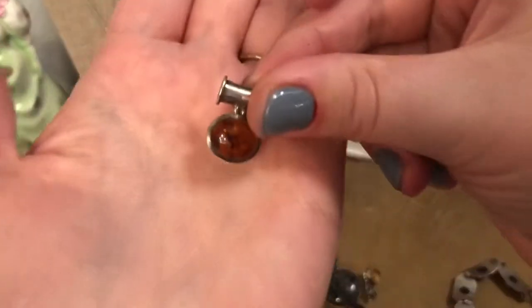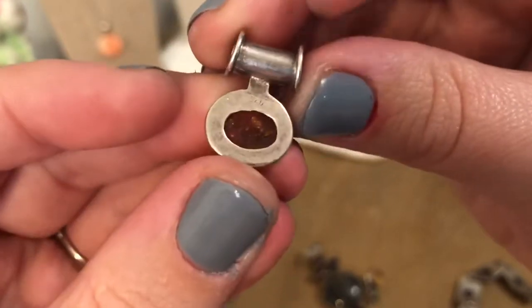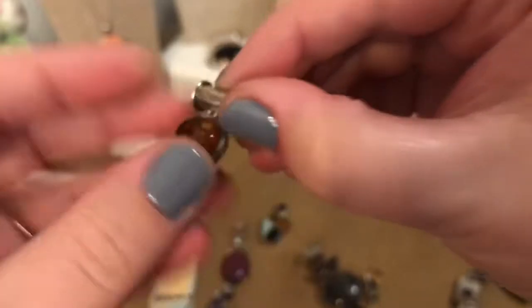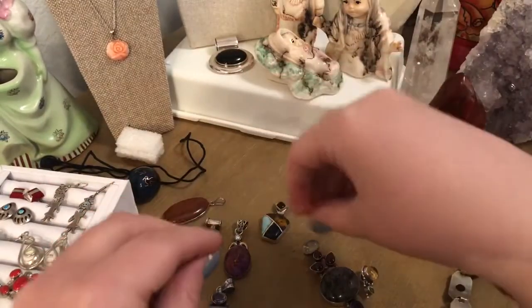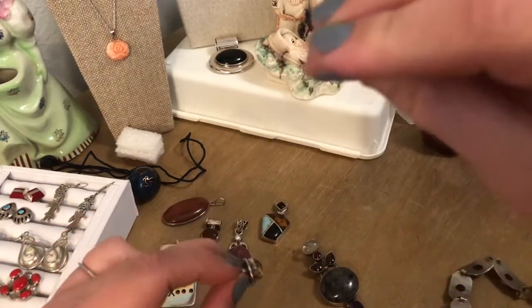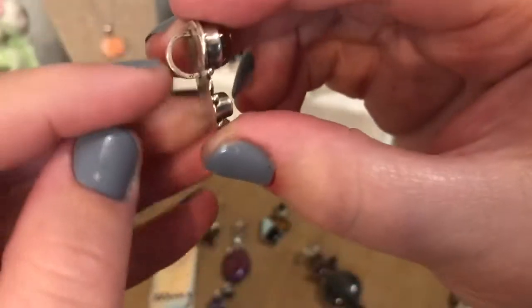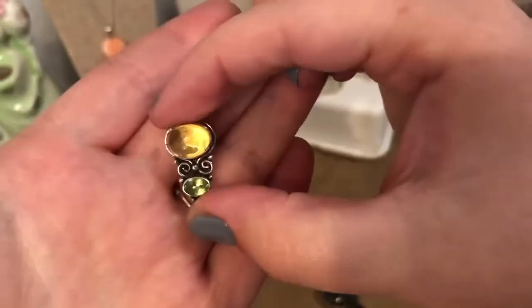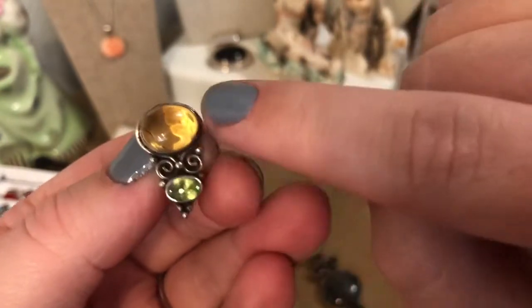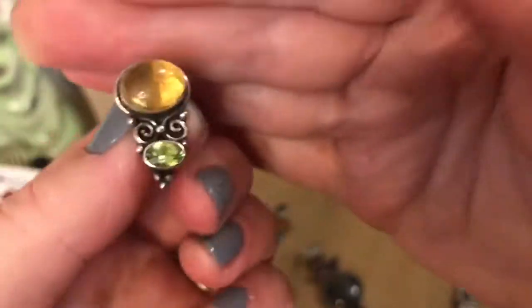We have another amber pendant, and this guy is beautiful. He is also stamped 925, again acid tested sterling silver with very new acid. I have recently changed out my acid so that I can get the most accurate reading. I also have this guy, which the bail is unique in my opinion. It hangs just like that. We have peridot, citrine. So very pretty one, dainty, marked 925.